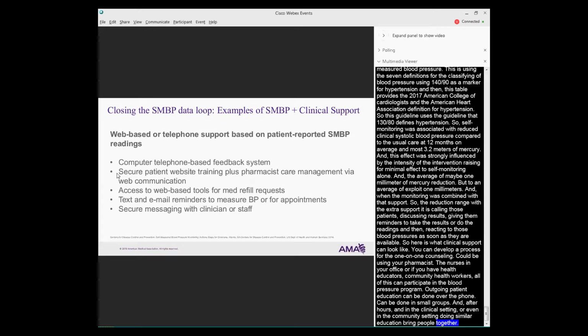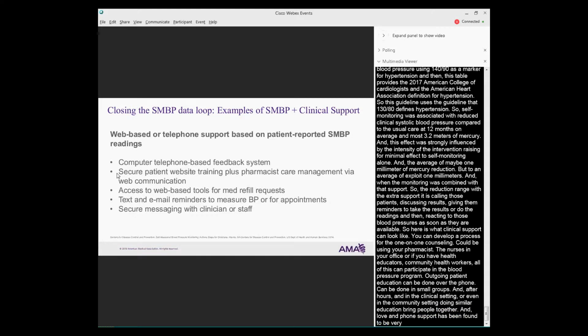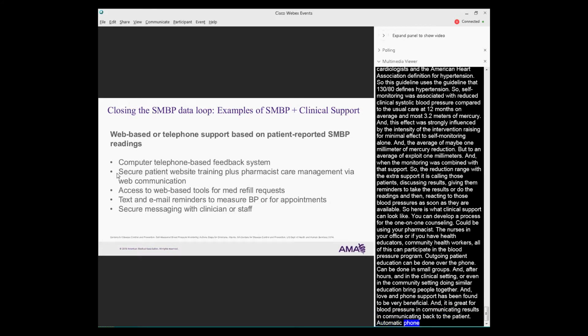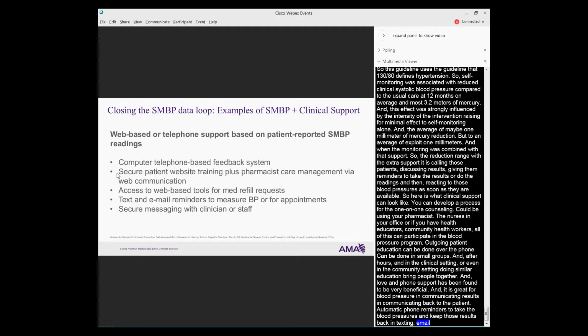And web and phone support has been found to be very beneficial. Secure sites like the patient portal are great for blood pressure and communicating results and communicating back to the patient. Automatic phone reminders to take the blood pressures and get the results back in. Texting, email, again, great ways to keep in touch with your patient.